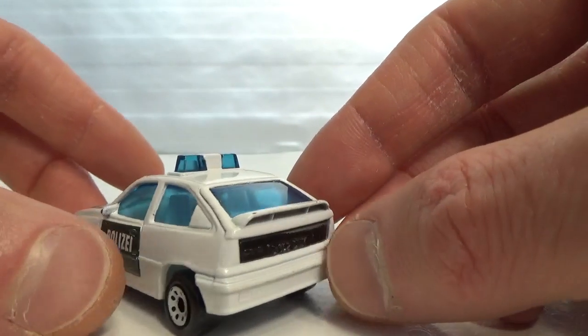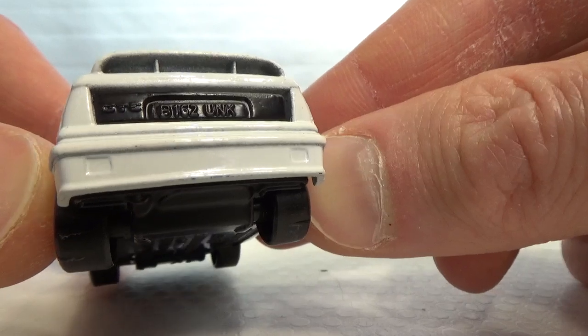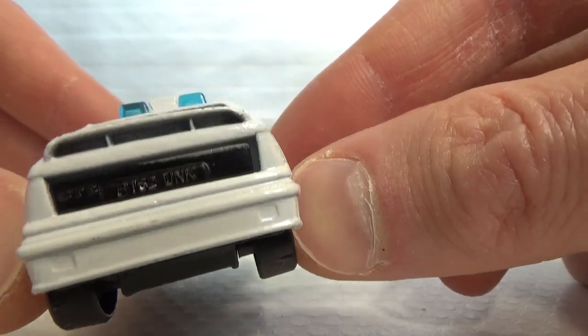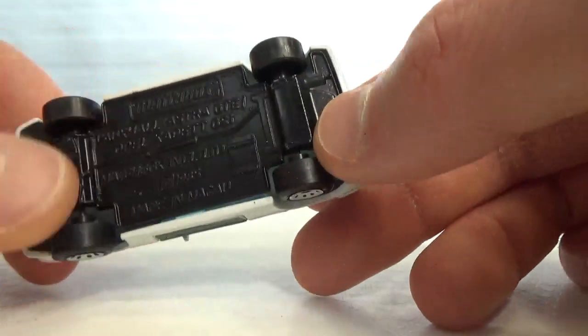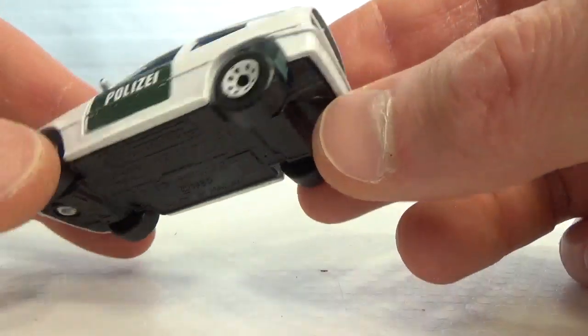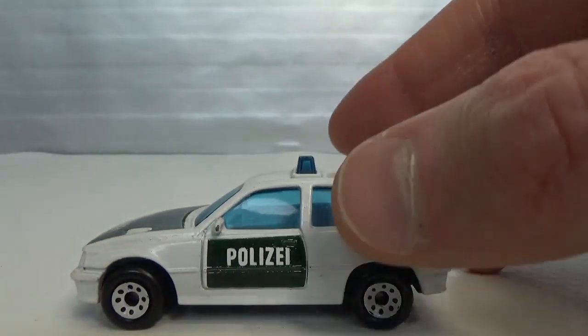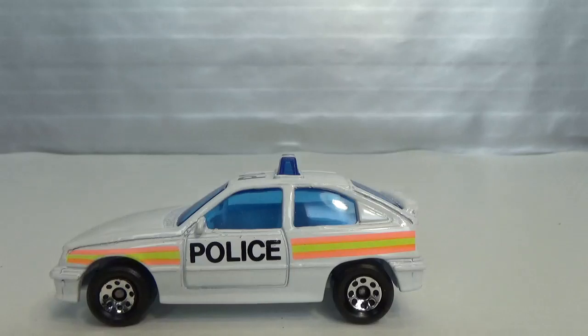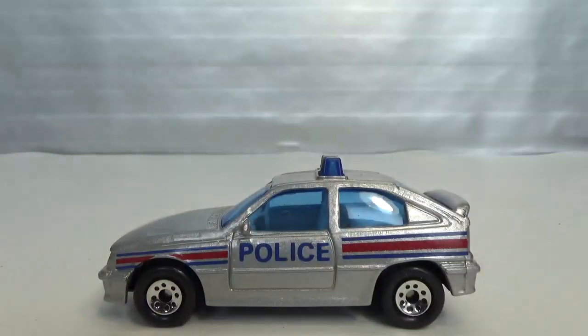It's in a Polizei, German police livery. And again, license plate in the back and the GTE name on a black painted part that is part of the painted base. Got a few other versions of this one. There's this police version. It says PD on the roof. And then this one in silver.